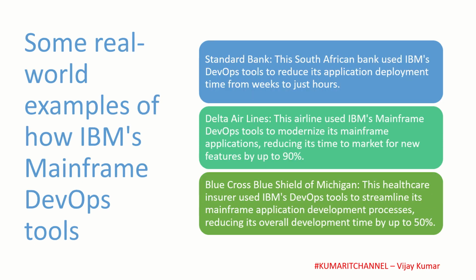Okay, let's talk about some real world examples of where these IBM Mainframe DevOps tools have been used. One is Standard Bank. This South African bank used IBM DevOps tools to reduce its application deployment time from weeks to just hours. Then we have Delta Airlines. This airline used IBM Mainframe DevOps tools to modernize its mainframe applications, reducing its time to market for new features by up to 90%. Then we have Blue Cross Blue Shield of Michigan. This healthcare insurer used IBM DevOps tools to streamline its mainframe application development process and reduce its overall development time by up to 50%, it seems.